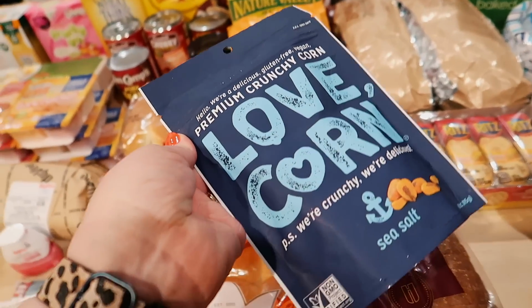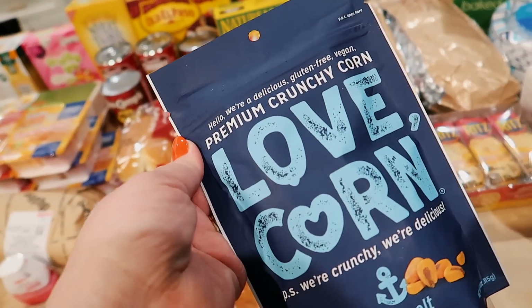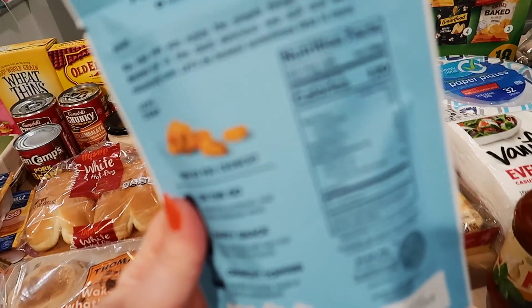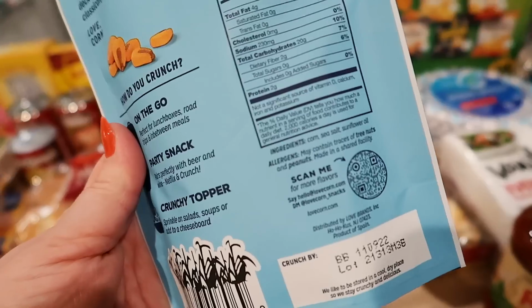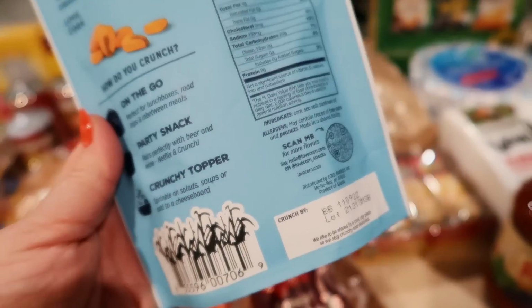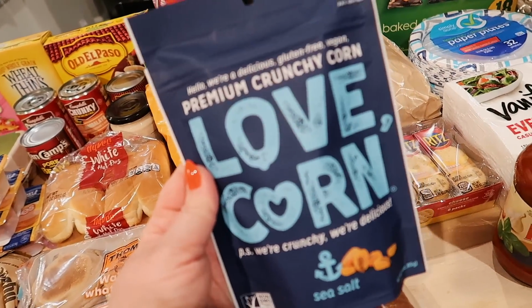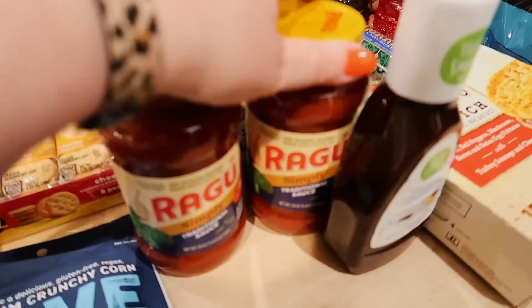Now, I should have looked this up before I talked about this, but I really don't think that actual corn nuts are made out of corn. Are they? I don't know. I feel dumb saying that, but I feel like these are a lot less processed than actual corn nuts because all these have in them is corn, sea salt, and sunflower oil. So let me know if you guys have tried these. Like I said, they're actually pretty good. I highly recommend them.